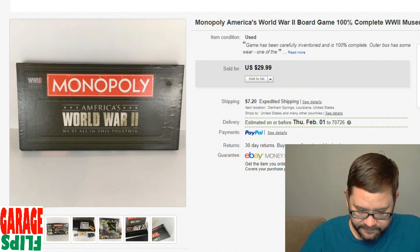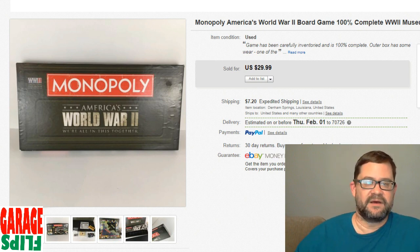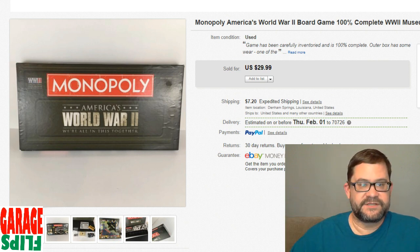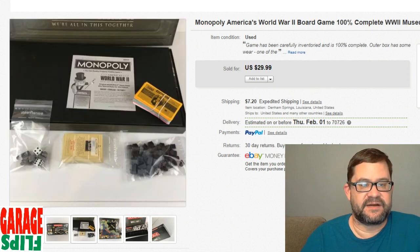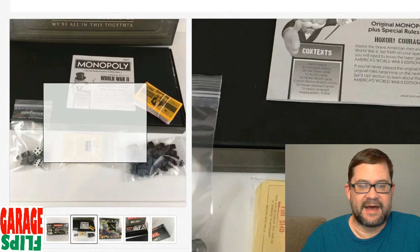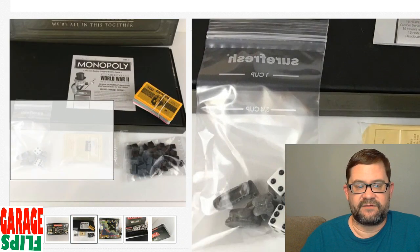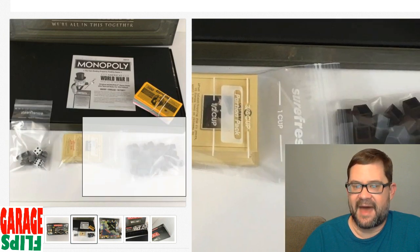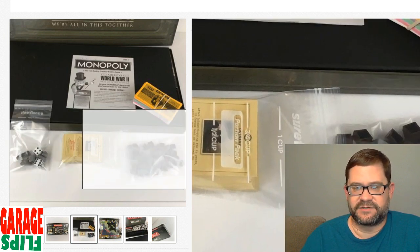So here's some more Monopoly. This is in my death pile. This is America's World War II version of Monopoly. I did go through and count all the pieces and everything. Box was a little rough, but everything was complete. And as I inventoried everything, I put it in some little snack bags. You can see all the hotels and all that.